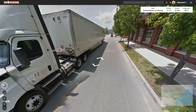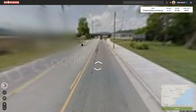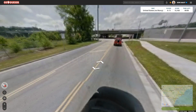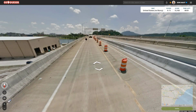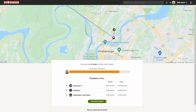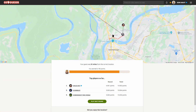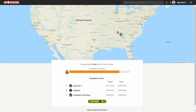That's saying Georgia, but I'm pretty sure the license plates we're seeing are not Georgia. We don't see the peach in the middle. It looks like it is a river. As time expires, it does end up being Chattanooga. North Chattanooga. It's called the North Shore. That's stupid. We hedged it, and we suffered.